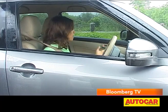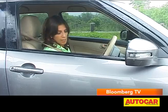Well, that leaves us with the Maruti siblings. Now they're both going to appeal to different kind of consumers for sure. The Maruti Swift to the single and younger user, and of course the Dzire to the more practical family man. But if we were to pick one winner for its bigger boot, more comfortable rear bench and better and airier interior, it would be the Dzire.